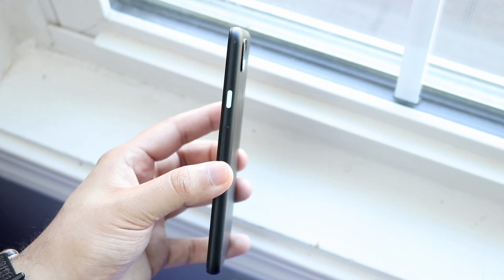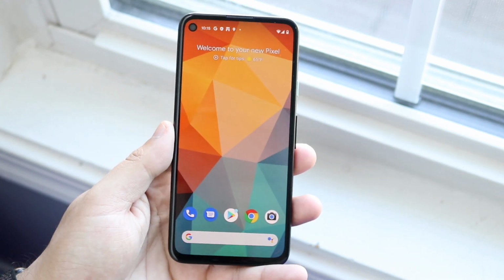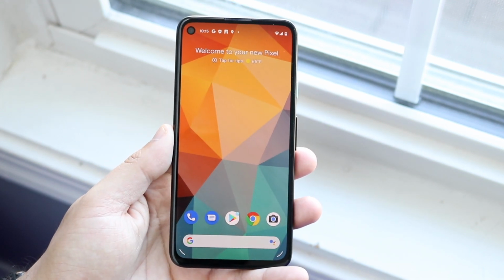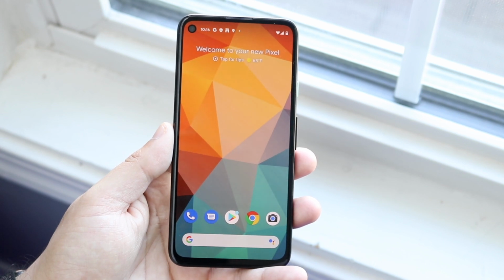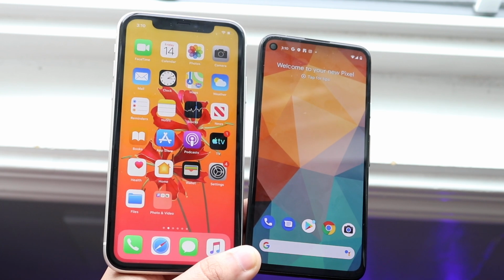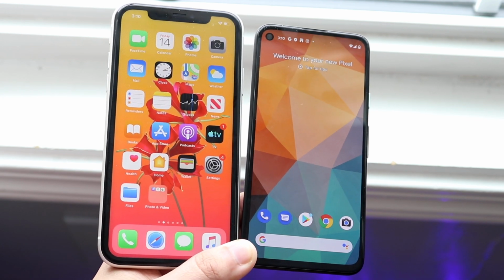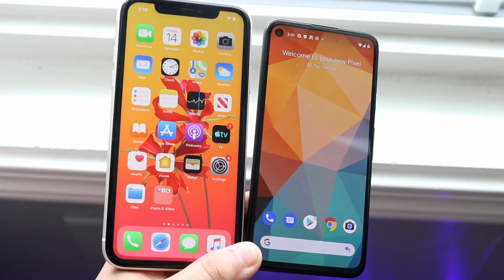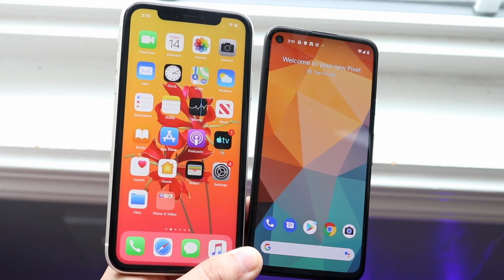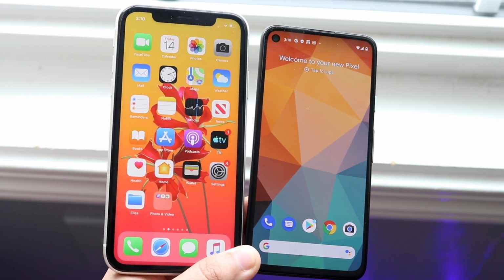But definitely when it comes down to the display, I feel like the Pixel 4a's display is a little bit better. The PPI is also higher, but I still don't think the iPhone 11's display is that bad. You know what I mean? I still think that's a pretty decent display. If we're talking budget phones, the Pixel 4a definitely by far, when you consider the price and everything, did a much better job with the money that you're going to spend on it. But I still have to give credit where credit is due, and I think the iPhone 11 did a pretty decent job with the display as well.